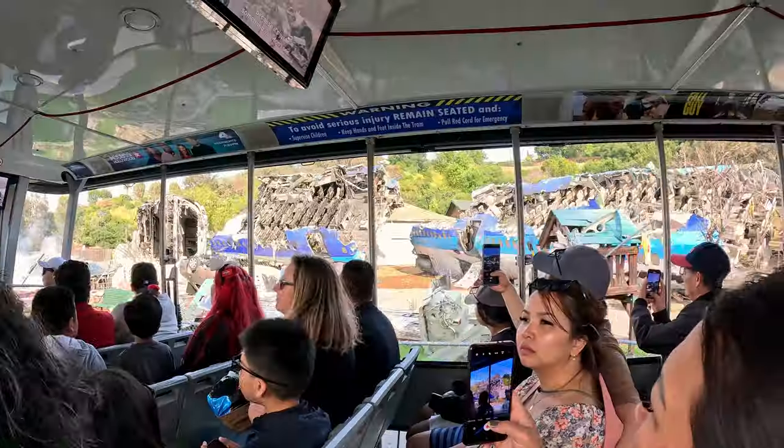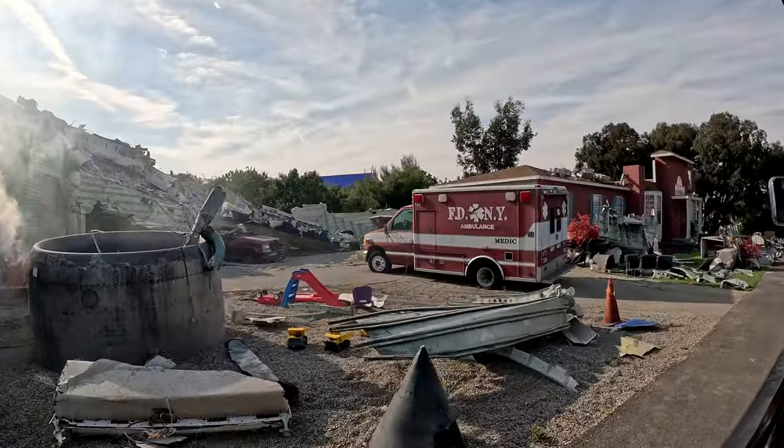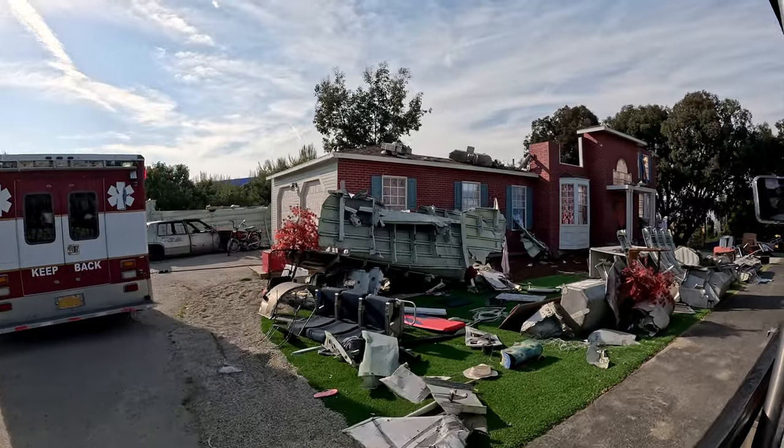The plane to your right is a real commercial 747. It costs $60,000. It was shipped here on a flatbed truck for $200,000.